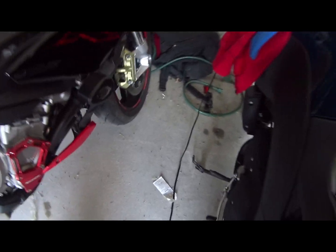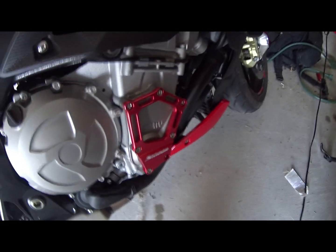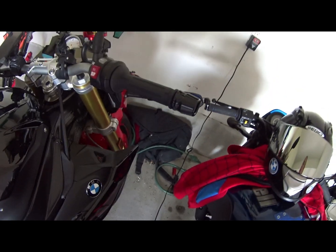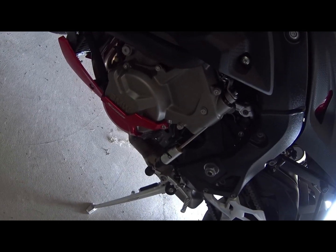I added some protection here. You can see that's RNG sliders. I added some protection over here. The stator cover and engine cover. That's going to be the clutch. I should put a clutch cover on that. Right over here, engine cover, which I think they call the stator cover. I could be wrong. Another RNG slider.